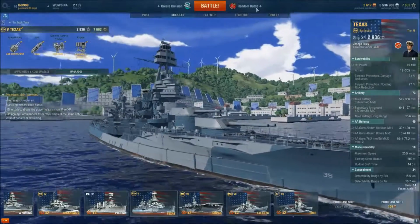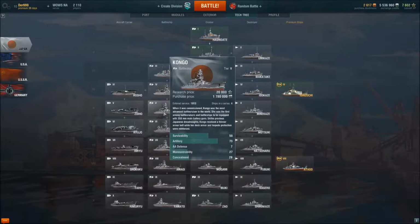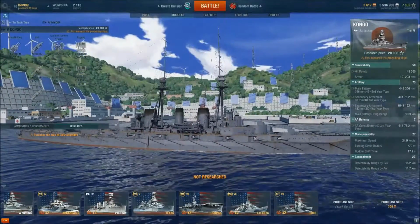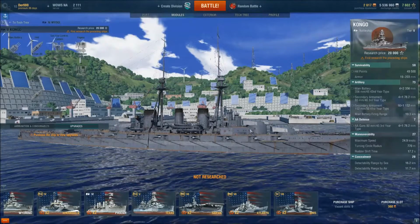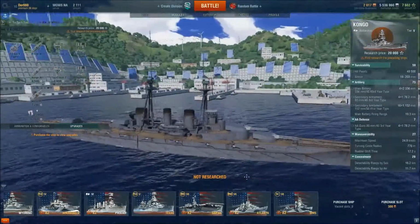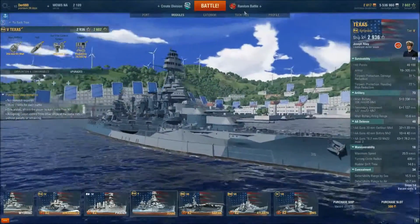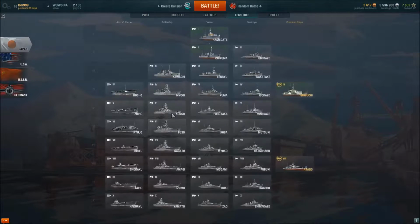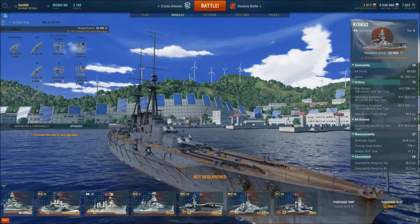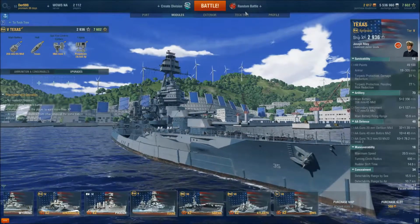So yeah, now let's move on to the Kongo, which is going to be interesting. Now this is its other direct competitor, the Kongo. Now Kongo has, I think, more health, has less armor, has fewer guns. However, oh yeah, I think they're bigger. Actually, no, they're the same. It has less AA defense. Mobility, it has higher speed than the Texas.